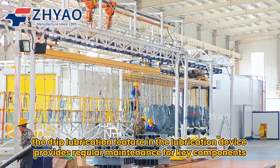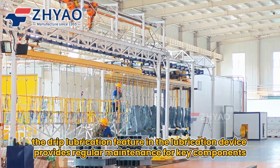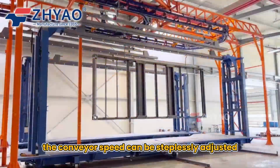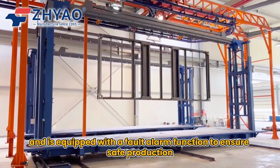Additionally, the drip lubrication feature in the lubrication device provides regular maintenance for key components, reducing maintenance frequency and lowering operational costs. With the automated control system, the conveyor speed can be steplessly adjusted and is equipped with a fault alarm function to ensure safe production.